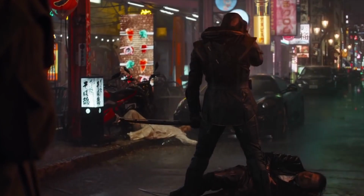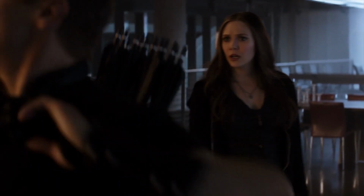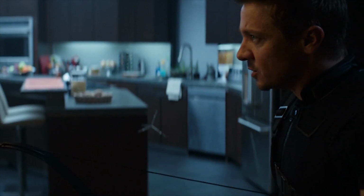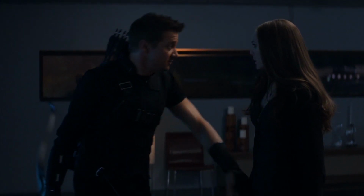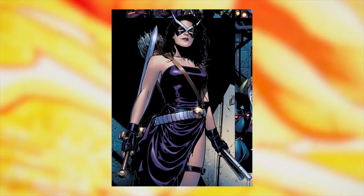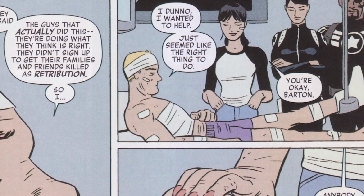Sidekicks. We've talked all about Ronin being a mantle that isn't exclusive to Hawkeye alone, which is a major difference from the Hawkeye mantle. For the most part, Clint Barton has been the only one to don this identity with the exception of one person in particular, Kate Bishop. Kate Bishop is a character who, while she hasn't made an appearance in any of the Marvel Cinematic Universe's entries, plays a major role in Hawkeye's story in the comics.